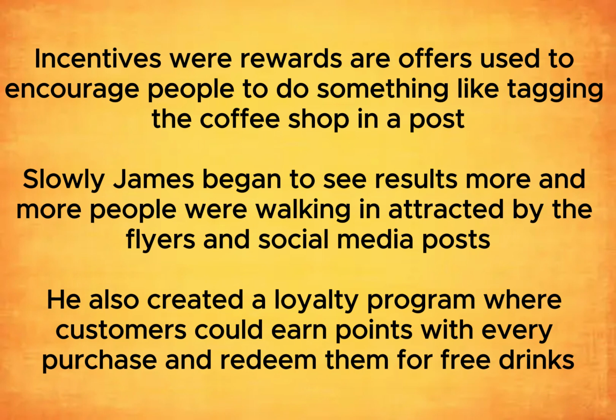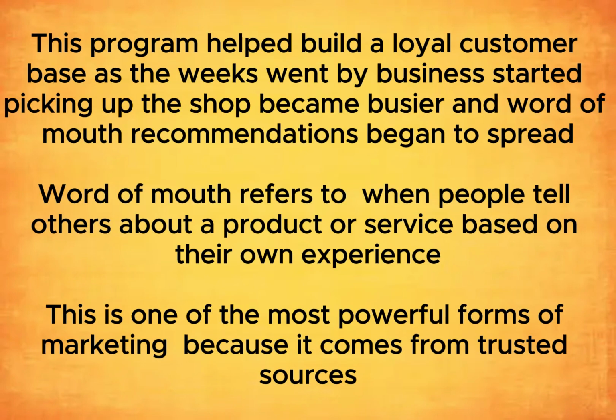Slowly, James began to see results. More and more people were walking in, attracted by the flyers and social media posts. He also created a loyalty program, where customers could earn points with every purchase and redeem them for free drinks. This program helped build a loyal customer base. As the weeks went by, business started picking up. The shop became busier, and word-of-mouth recommendations began to spread.